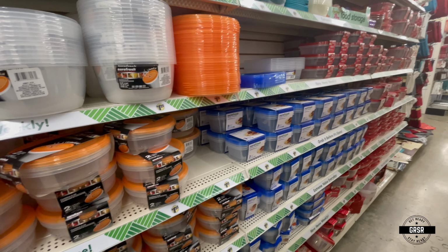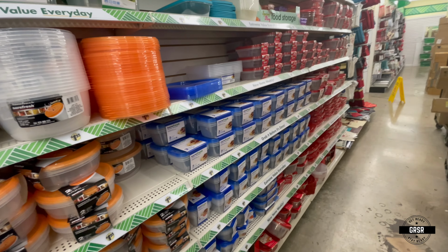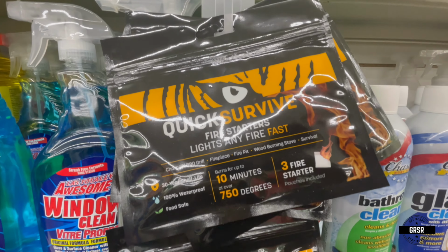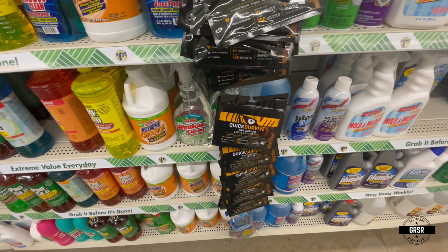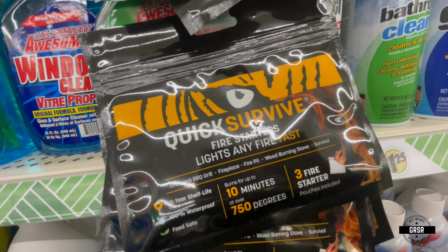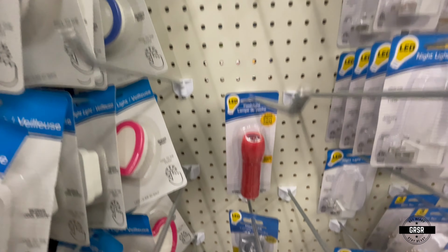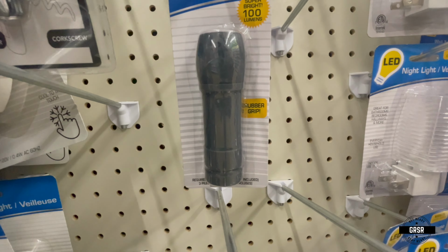Get a couple of these. So yeah, they do have some storage containers in. Look at this here. Fire starters, lights anywhere, fast. Great for the bug out bag. I believe so. Little mini flashlights. These are the only flashlights I could find in here. I mean, I guess someone would buy them.